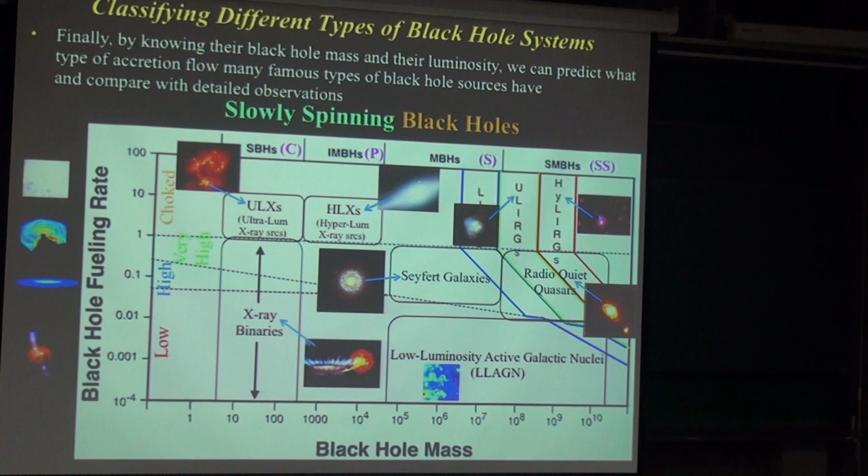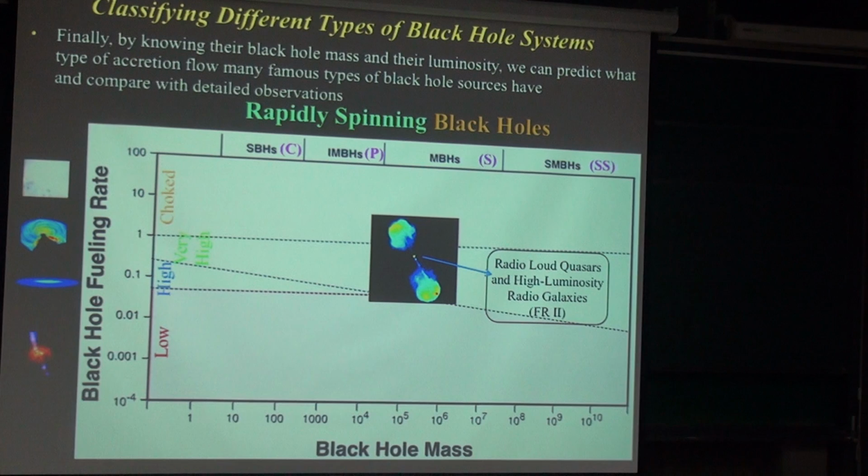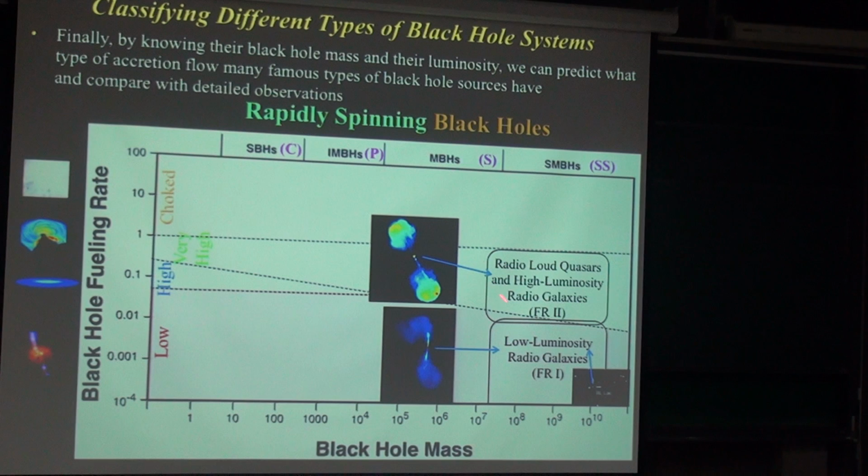I now put up the LIRGs. And they lie up here in super Eddington and nearly Eddington areas. So we're getting pretty good at putting things on this diagram. As far as radio loud quasars and radio galaxies are concerned, we're pretty sure this is the way it is, but we don't know exactly how the spinning black hole produces these jets, or I should say, we don't know how an accretion disk working with a spinning black hole exactly produces the powerful jets that we observe.